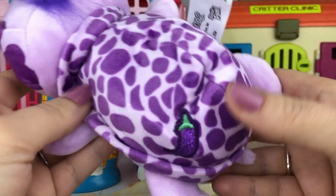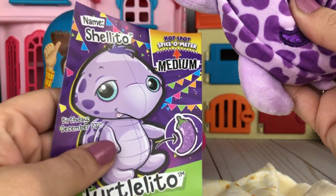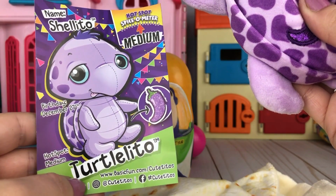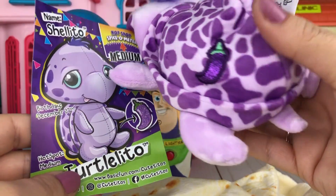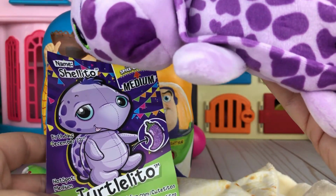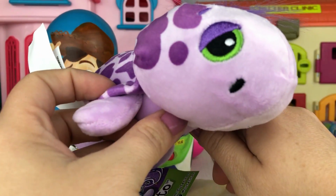Look at his little legs. And he has a purple pepper. Let's check out his name. So this is Shalito. She is a medium on the spice-o-meter. And it's a turtleito. And her birthday is December 27th. So close to Christmas.